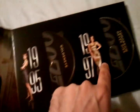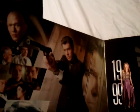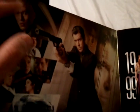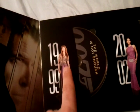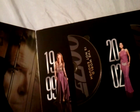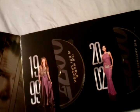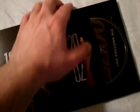Sean Bean, excellent villain. Tomorrow Never Dies. And the silly artwork from Die Another Day. The World Is Not Enough. It started great. The first hour was good, but then it got silly. I don't know, just didn't really care for it after that. And Halle Berry was okay.